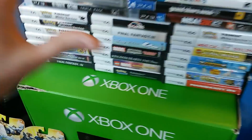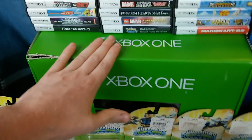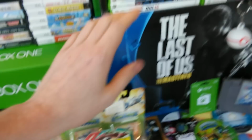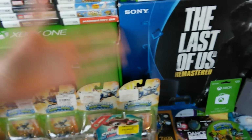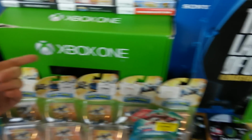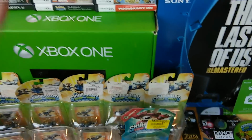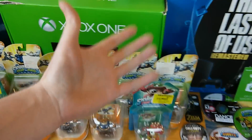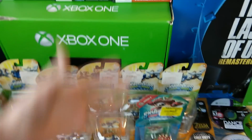Next, we have the Xbox One box, just the Xbox One box. The reason I keep these, if you guys are wondering, is because a lot of my friends actually request these boxes. They're like, yo, Speedy, go find me some boxes, like Xbox One boxes or PS4 boxes for their collections. So that's why a lot of people ask me about that.